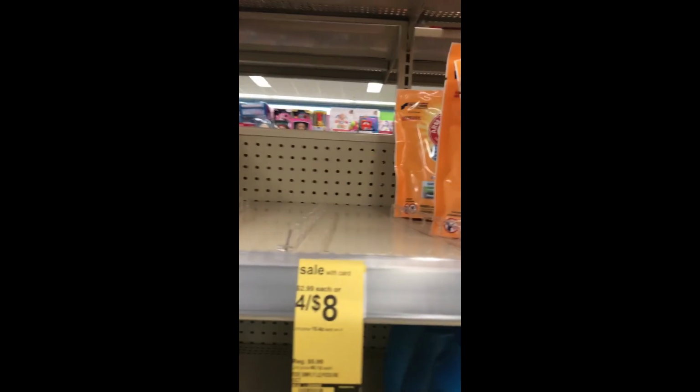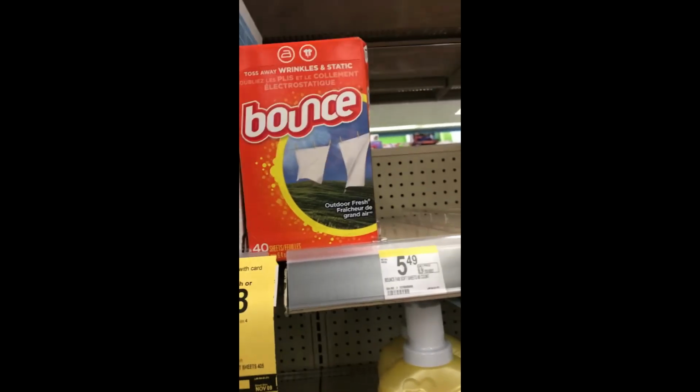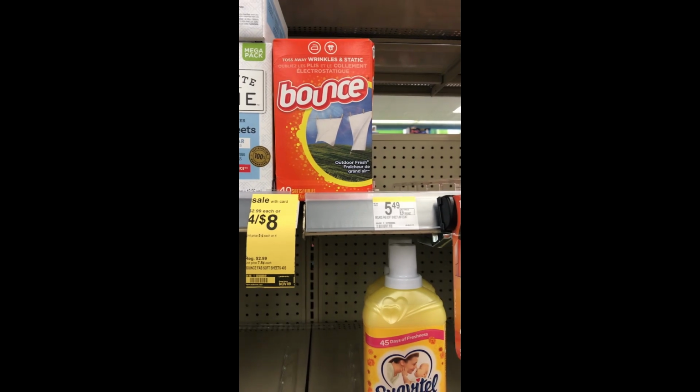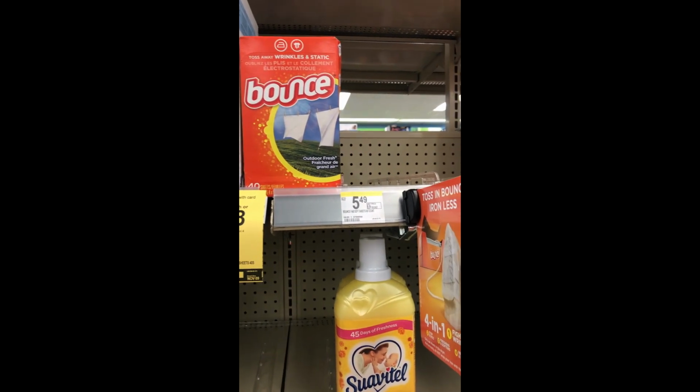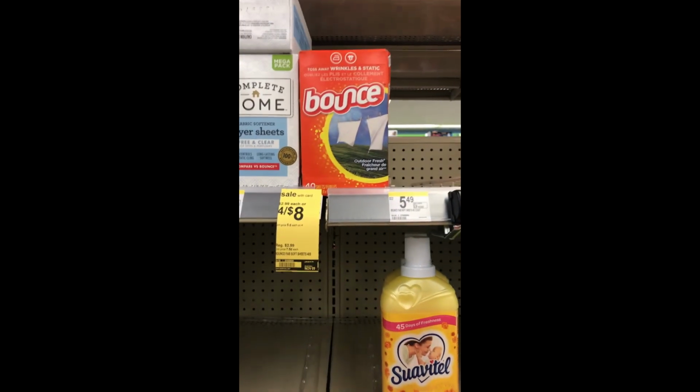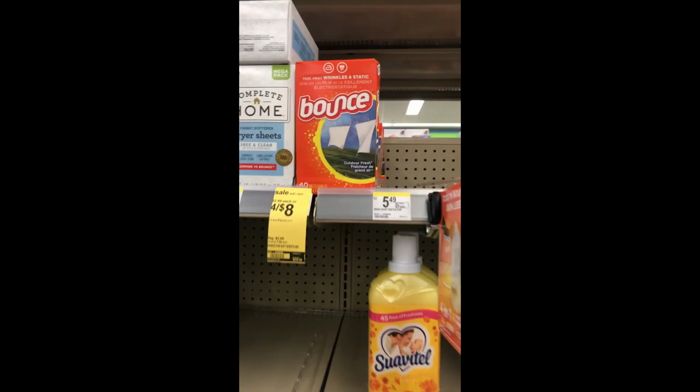We had some more up here that are not included. These Bounce are included as well, the 40 sheet, 4 for $8. So any 4 of those products. We do have a 50-cent off 1 of the Tide Simply digital, so you can use that. It'll make it just $1.88 for each item. So definitely stock up on some laundry this week.